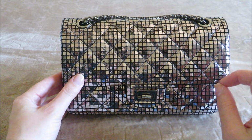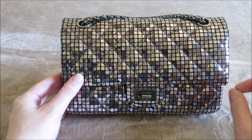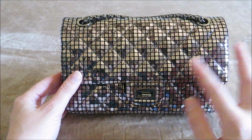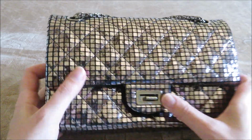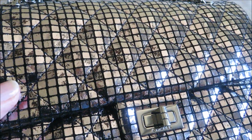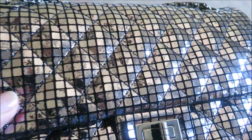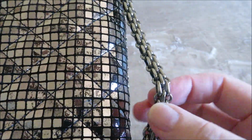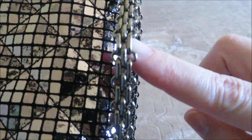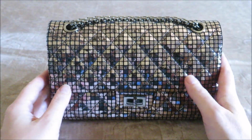I think I've also seen an all black version where the metallic is silver, the threading is black, and the hardware itself is all black. The hardware on this one is charcoal. It's not black. It's not ruthenium. It's not silver. It's a really deep kind of charcoal color. Definitely not silver, but it's absolutely beautiful. It matches the bag really, really nicely.